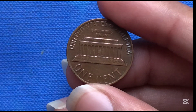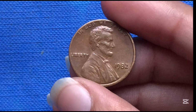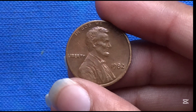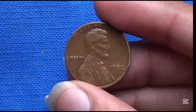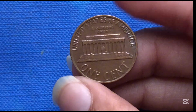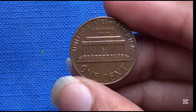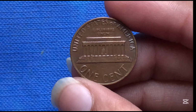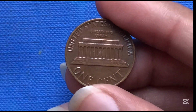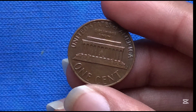The design of the coin itself follows the standard Lincoln cent format. The obverse features the iconic profile of Abraham Lincoln, sculpted by Victor David Brenner, a design that had been in use since 1909. The reverse, too, remains consistent with the traditional depiction of the Lincoln Memorial, designed by Frank Gasparro. What sets this coin apart, however, is the seemingly impossible presence of the P mint mark beneath the date.